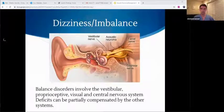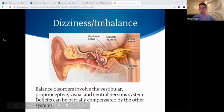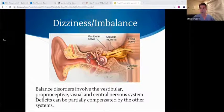So lastly, I want to talk about dizziness and imbalance. As audiologists, we work not only on the hearing side of things, but also in the inner ear. If you could see those little loops right next to that snail-shaped structure, all those loops are the part of our inner ear that gives us our information about our balance. And balance is a complex topic because it involves not only our inner ear, but also our sense of touch, our vision, and then how the brain integrates all that information together.